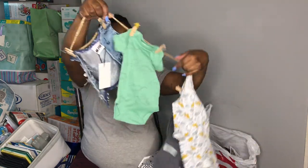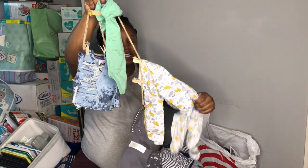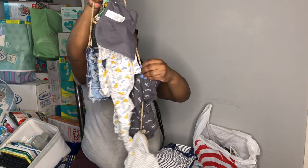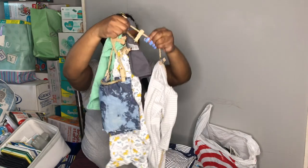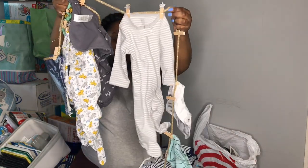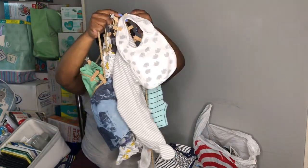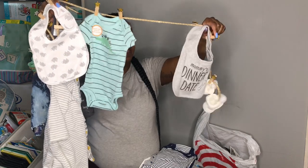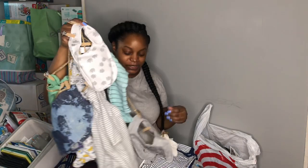And it just continues. So he got a vest, a onesie, a little sleeper with a bib. Another onesie, something fell off. Another little sleeper. Another bib. Another onesie. Another bib. Some little booties. That was so cute.